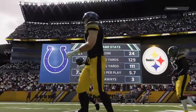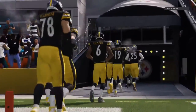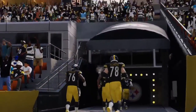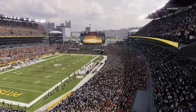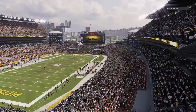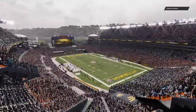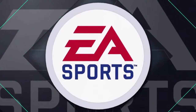So for Pittsburgh, it's an important win for their playoff hopes as they hit the 10-win mark now at 10-5. And they will hit the road next week for a date with the Cleveland Browns. Meanwhile, for Indianapolis, it's a tough blow to their playoff aspirations as they drop to 9-6. And they'll get a chance to redeem themselves next week at home against Jacksonville.